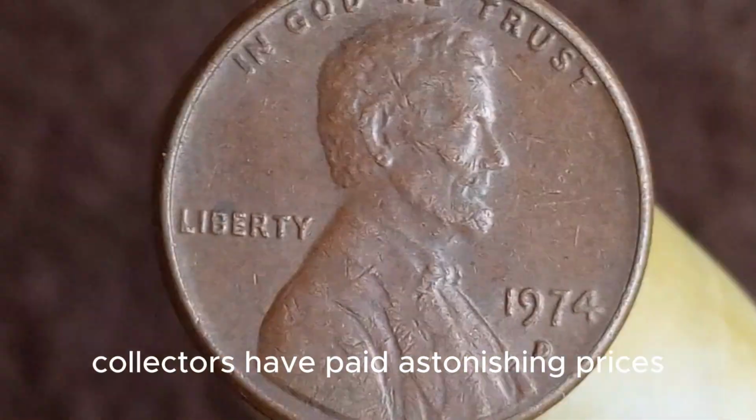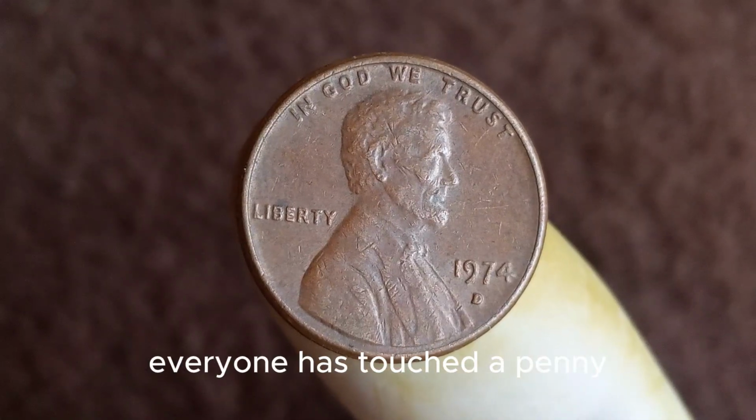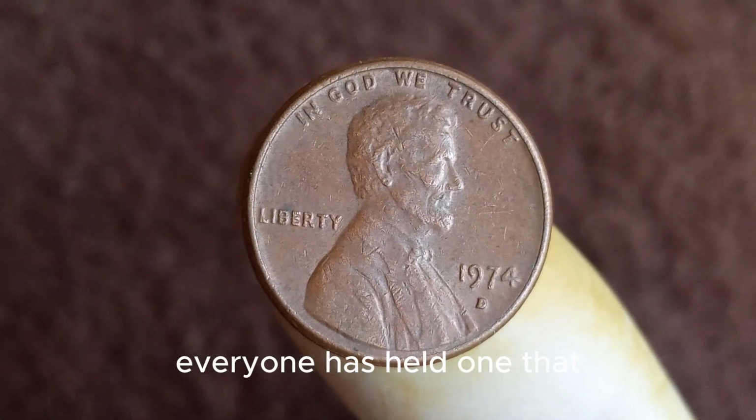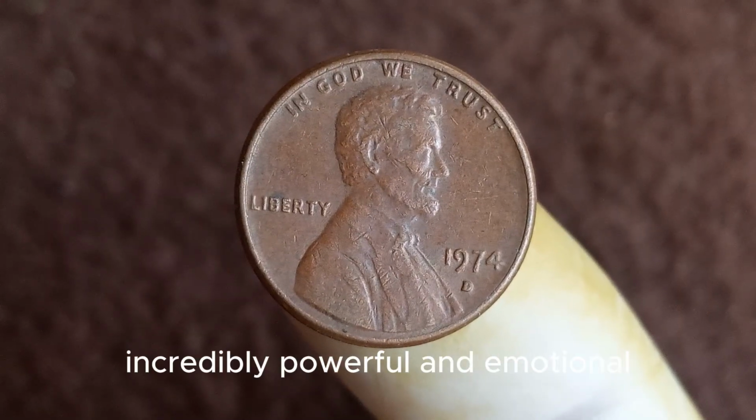Collectors have paid astonishing prices for Lincoln pennies because they represent accessibility. Everyone has touched a penny. Everyone has held one. That makes the idea of finding a fortune in pocket change incredibly powerful and emotional.